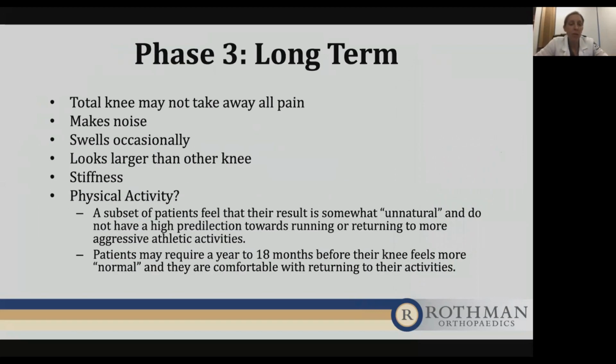And then long-term is phase 3. So the important things here to take away are that knee replacement may not take away all of the pain. It certainly should be a device that gives you a knee that is better than the knee that you had coming in. But it is not uncommon for patients long-term to still feel little aches or pains here and there, and occasionally need to take an anti-inflammatory.